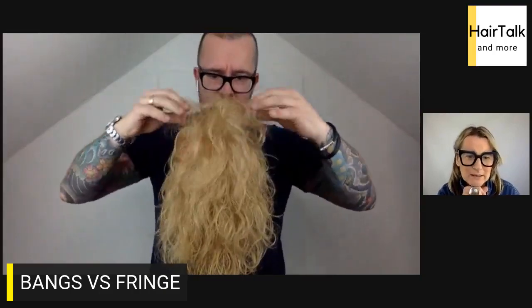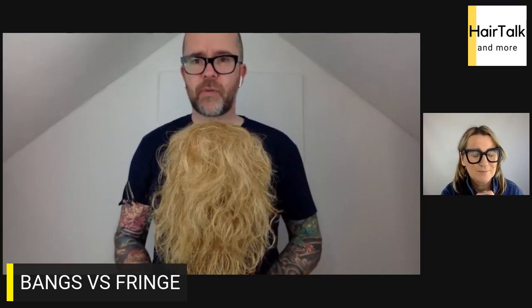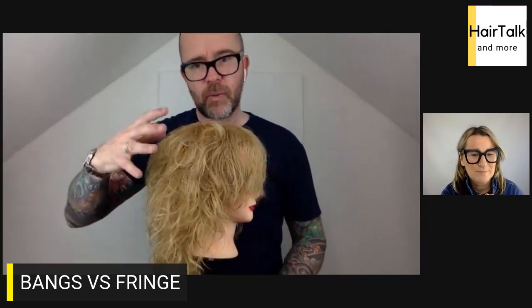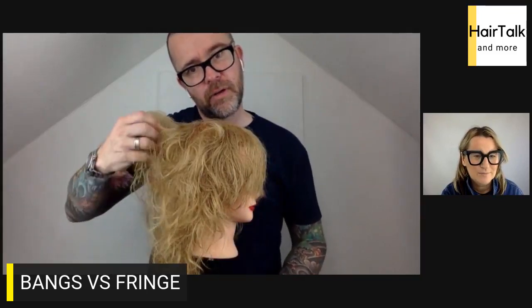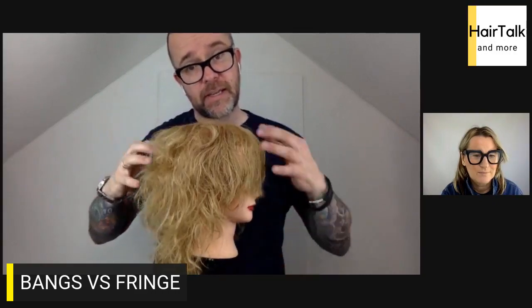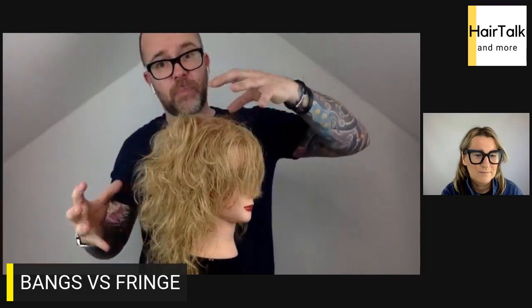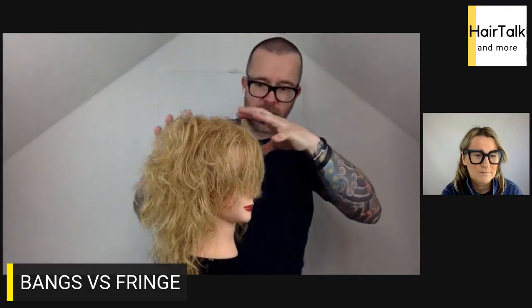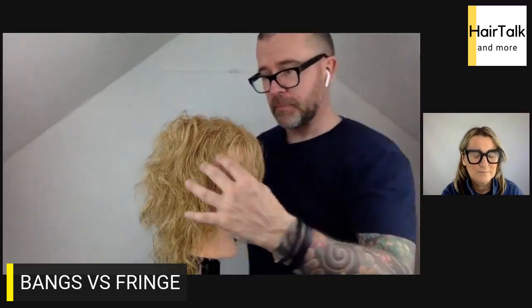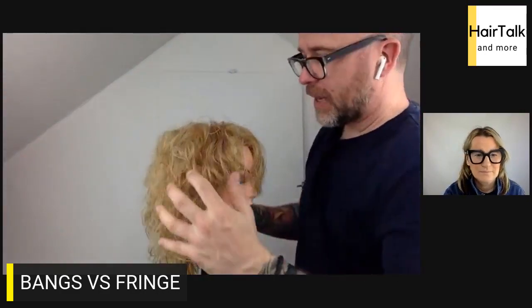Beautiful. And the nice thing about it is, because we assessed the hair before we started to cut it, we can see that that curl, although it's quite a lot shorter than the rest of it, can still come into the haircut. So it's not been cut so short that the texture's been cut away from it. Then there's two ways of doing this.